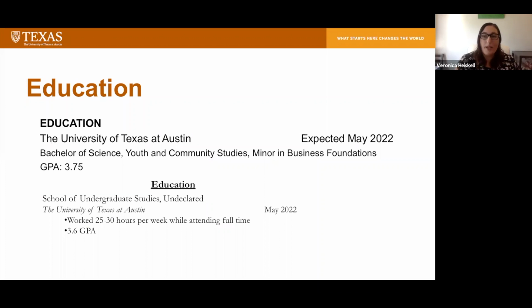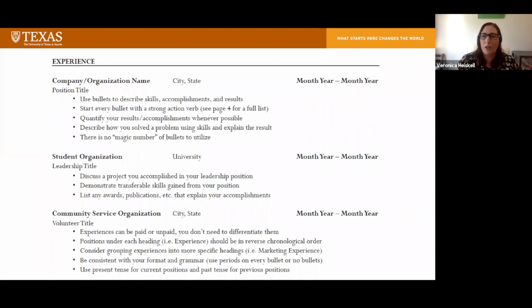One special note, if you find that you are working full-time for at least a portion of your time at UT, it can be helpful for you to call this out and mention it in your education section, right? Because that helps give more context to why your GPA might not be as high as other people's, right? Because you are working for 30 hours a week.